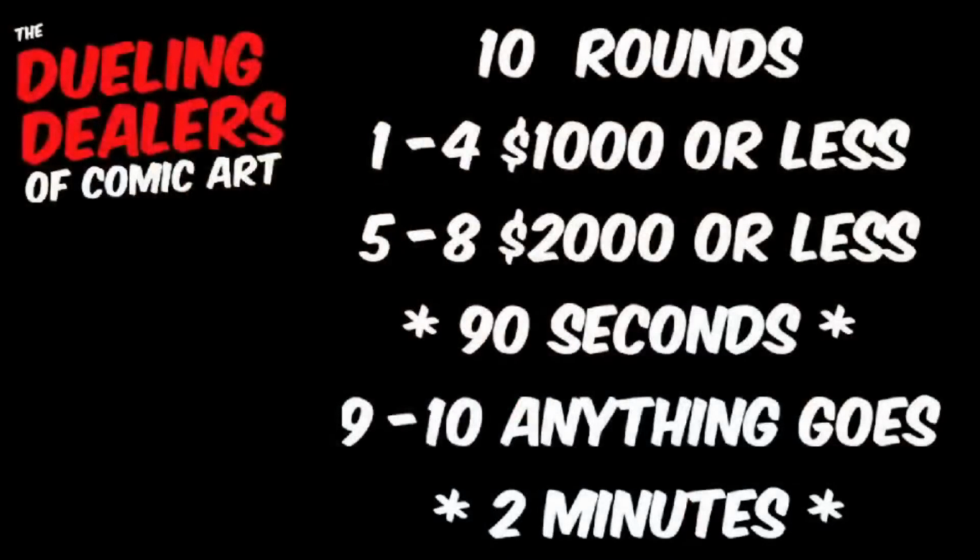For those new to the show, the format is simple, structured like a prize fight. Two original comic art dealers will present comic art for sale that is either new to the market or priced to compel. The dealer with the most sales by the end of the show is crowned tonight's champion. During tonight's main event, there are 10 rounds of art for sale, with each dealer bringing 2 artworks for sale per round. Artworks presented in rounds 1 through 4 will be priced $1,000 or less.